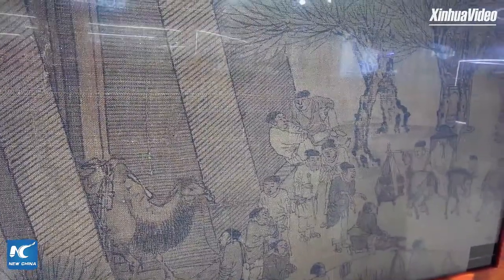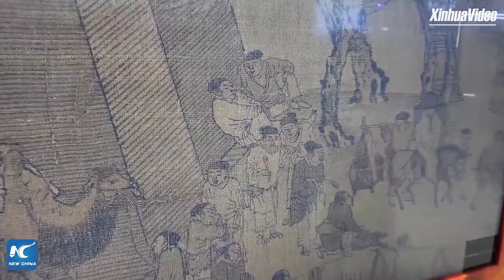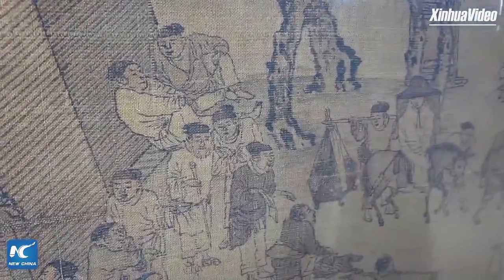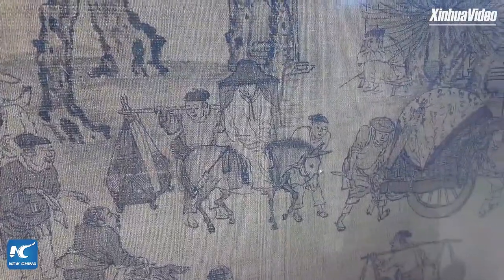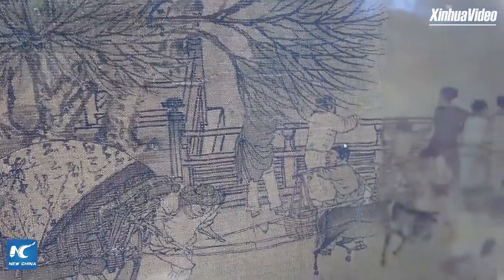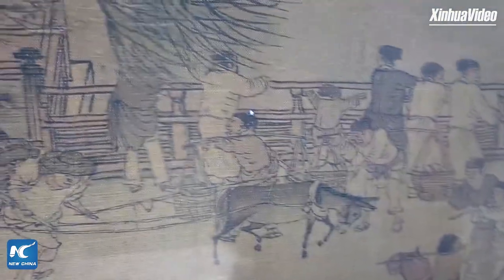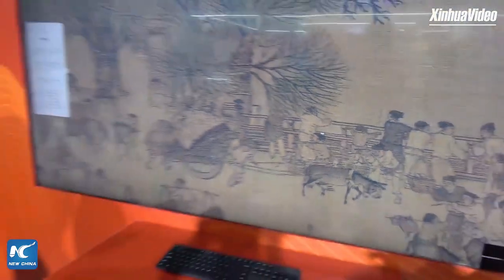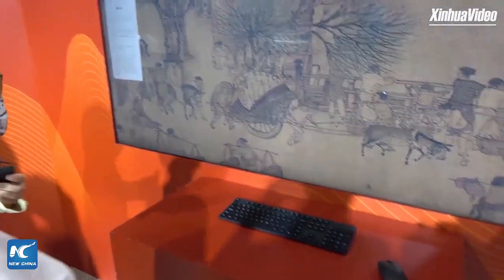Yeah. So we can see the camels entering the city gate. It gives us a very different experience of visiting them in the museum, without a glass, without the light, and no hurry to visit it. So it's our turn. We can show more about it. The painting? Okay. What else?